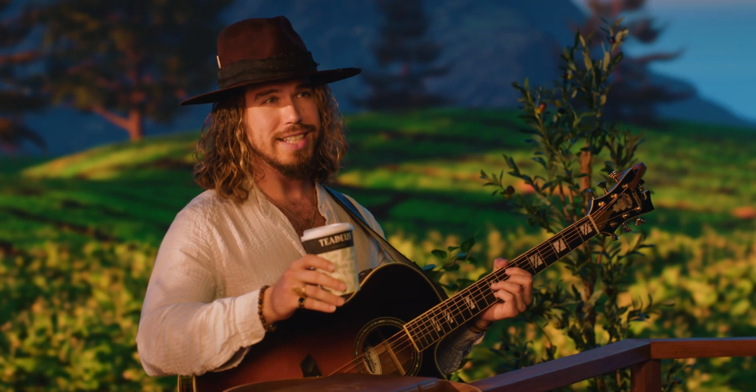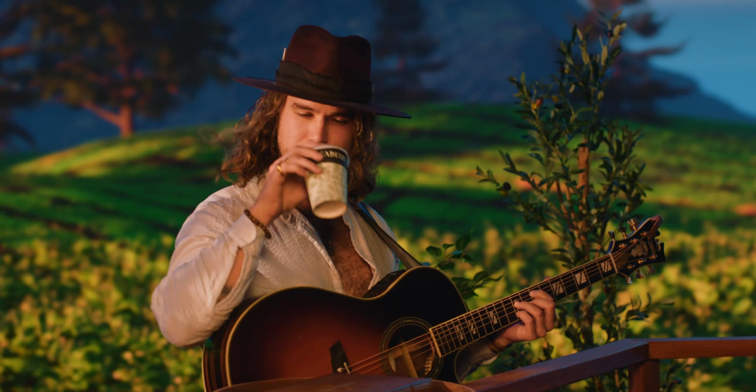And it's high quality tea. Big leaves, grown in warm winds, natural rain, soft sun from around the world.